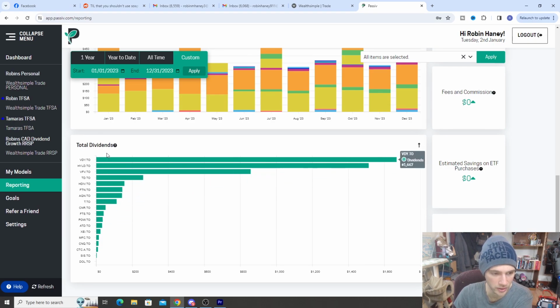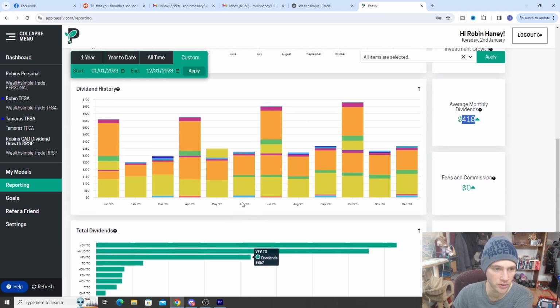We can see the different dividends from all the different stocks as well. Quite a bit of different dividends going on here, but the big ones are going to be the ETFs, the big holdings, and then the covered calls, of course. And our total dividend income, I don't know if you guys can see this number here because it's not letting me scroll down anymore, but it was about $5,000 for the year.